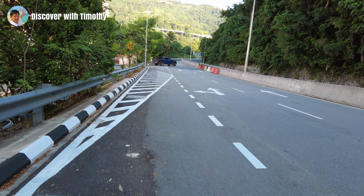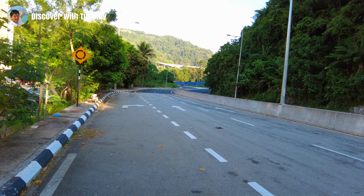I am now walking along the newly widened stretch of Lebuh Bukit Jambul. To my left are the two blocks of Bukit Jambul Indah apartment. The car you just saw came out from the apartment. It has to turn left because there is now a new road divider. It is now heading towards the Lebuh Bukit Jambul roundabout. We are now walking past the new roundabout signage.